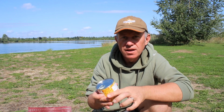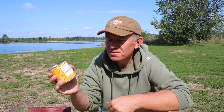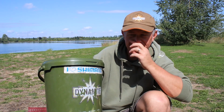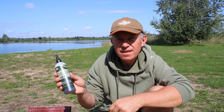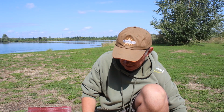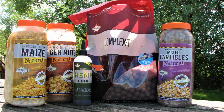And then good old Jolly Green or Jolly Blue Giant, as it's Tesco sweetcorn. And I've been putting in 2 tins of sweetcorn to a 10 kilo bucket of bait, and then soaking it in hemp oil, if you can see that, and some CSL liquid as well. So that's what's been going in the bay swim, bay spot even.